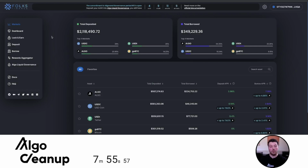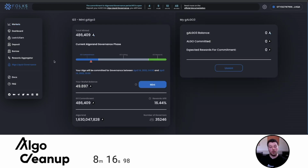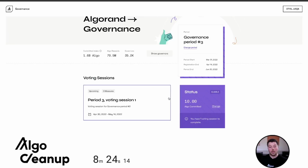And again, Folk Finance is doing a great job. They're making sure that you can actually lend and borrow. And it's really important for the DeFi space to ensure that there is efficient capital allocation within the market. So what we're going to do with Folk Finance, the very interesting thing that they allow is, again, they allow you to commit some algos for governance, but rather than soft lock them, like we just did back on this governance page, where we can't dip below these 10 algos. So that means that we have to leave those 10 algos in our wallet.